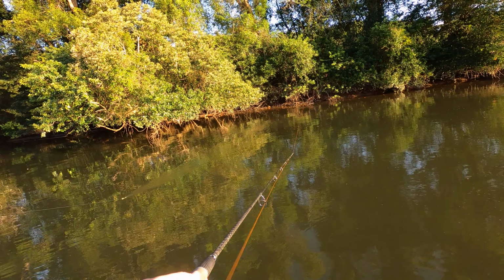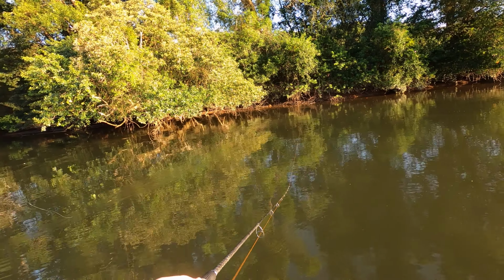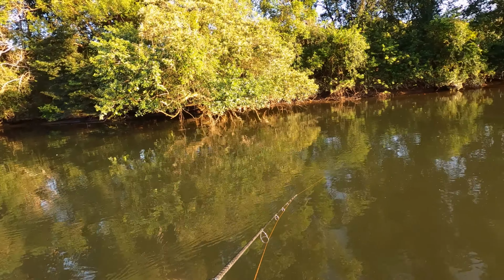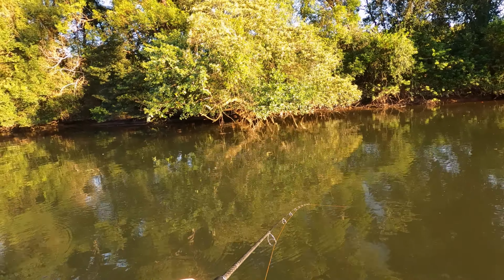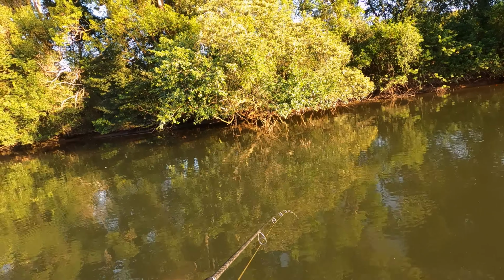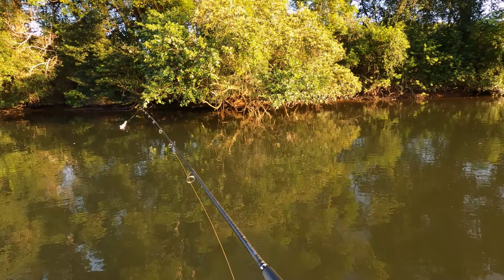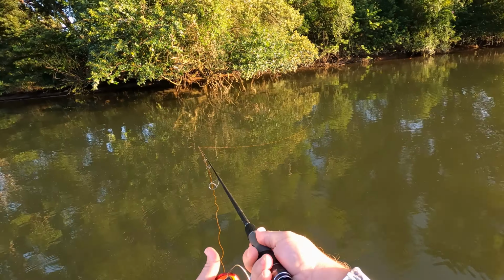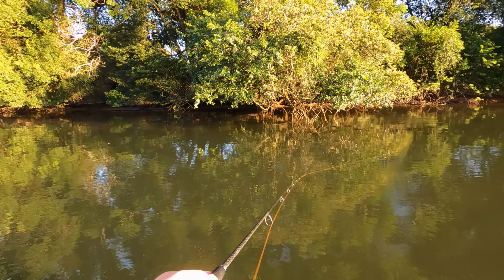Yeah, so we're just gonna move up with the tide today and see what happens. And yeah, hopefully we can find a couple of bream, odd flathead maybe. Who knows what else we might catch. It'll be good anyway. We're just gonna cast this lure out and just slow roll it back. Nice action to it. Yeah, we'll see how we go.